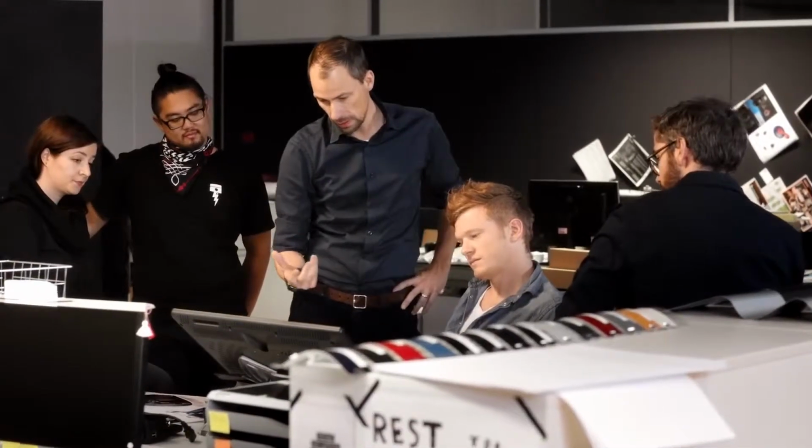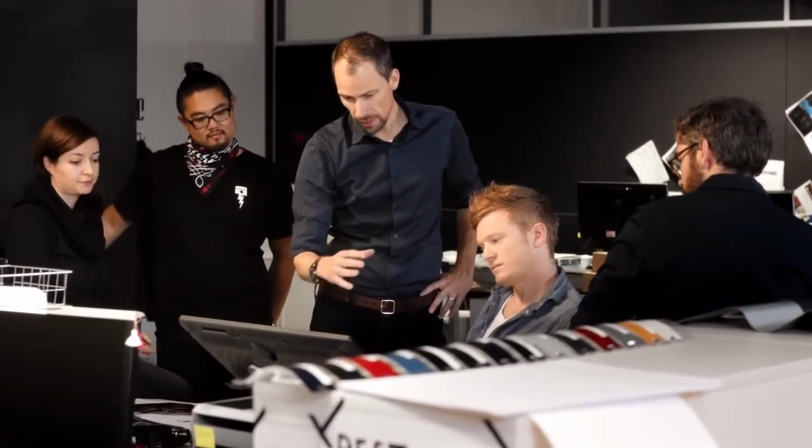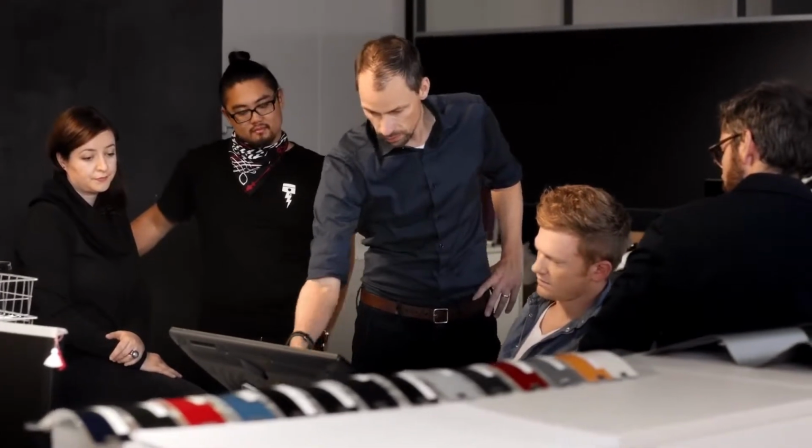We sketch the car, we go through variants of different designs. You always have the opportunity in sketch form to make a lot of changes very quickly in order to make sure that you're exactly in the corridor that you'd like to be as far as the design goes.